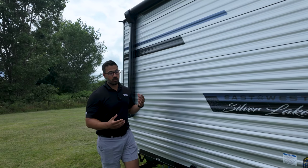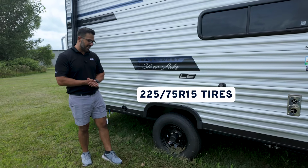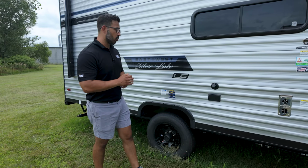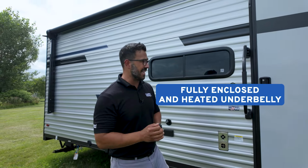Let's talk a little bit about construction. We'll start with tires and work our way up. So this one does sit on two 25/75 R15s. Those are going to be E load range tires. The underbelly, as I mentioned, is going to be fully enclosed and it is heated, but it's not going to be forced air heat. It will be radiant heat.